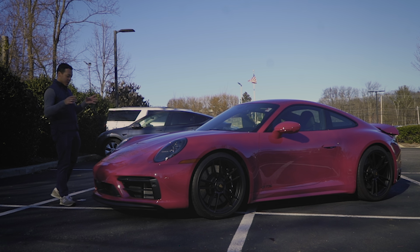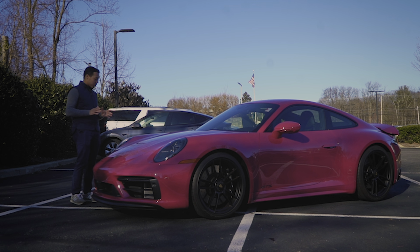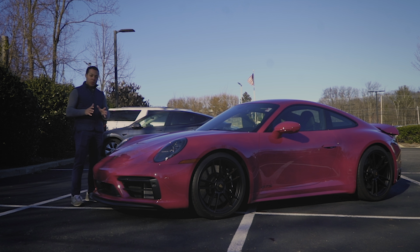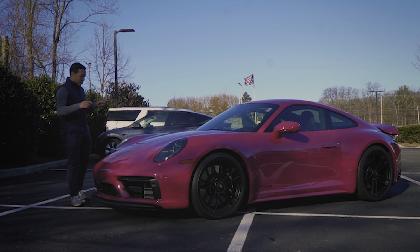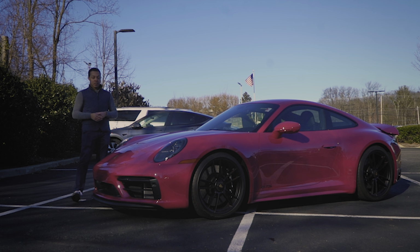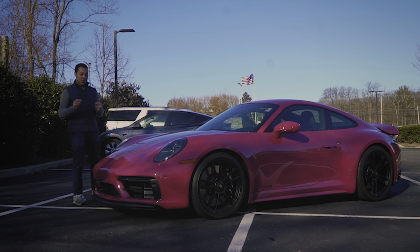So this here, the brand new 992 Carrera GTS, has a turbocharged 3.0 liter flat six engine, which produces 473 horsepower and 420 pound-feet of torque. And this one here is the 7-speed manual, which goes 0 to 60 in 3.9 seconds. The other variants of this car with the PDK automatic gearbox go 0 to 60 in 3.2 seconds.